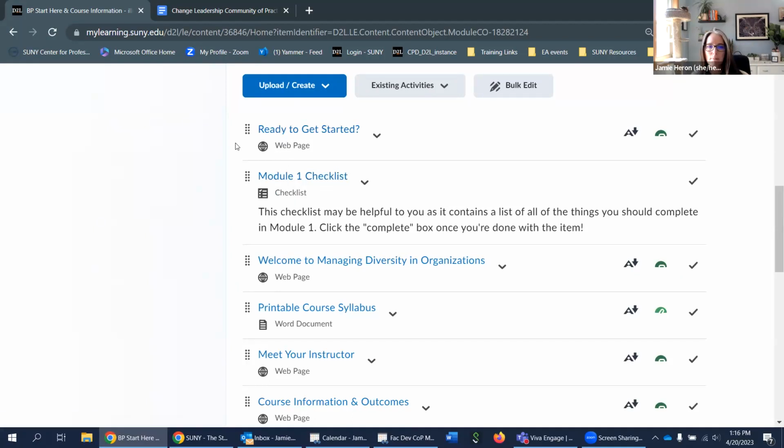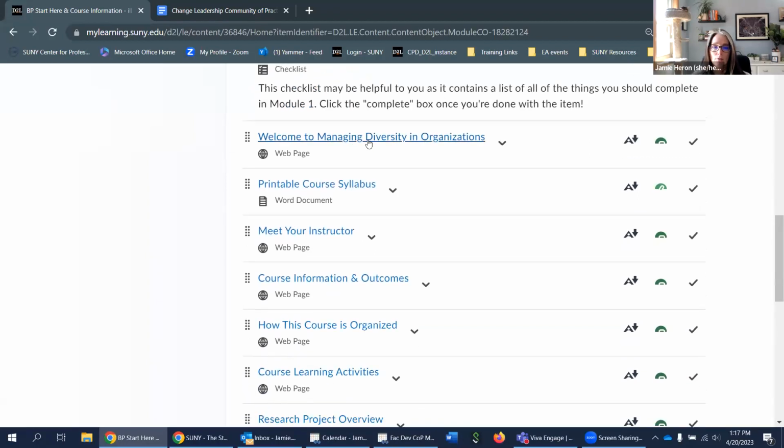I have a web page about just getting started. I've included a tool within Brightspace called a checklist, and this allows me to dictate the things that the student needs to do in order to successfully complete this module, and also gives them a checklist so they understand what are all the actions that I have to take in this particular module to be successful. I have an overview of the course.